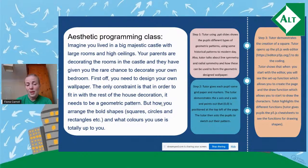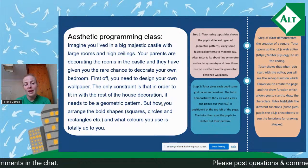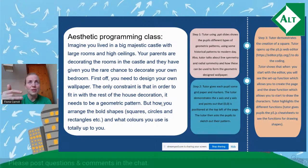So just to give you a sample, we gave them a very open kind of brief. Imagine you lived in a big castle, your parents are renovating, and you've got the chance to decorate your own room. The constraint they have is that the patterns within the design, within the wallpaper, for example, that they're designing, needs to be geometric. So straight off, they've got this scenario.